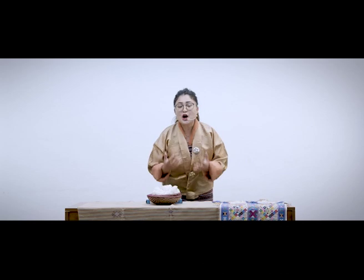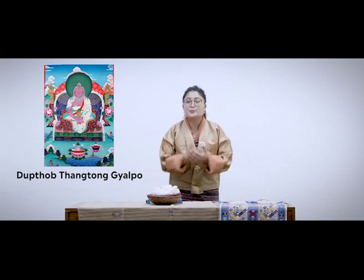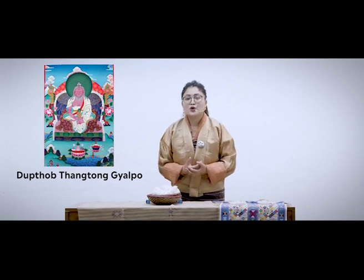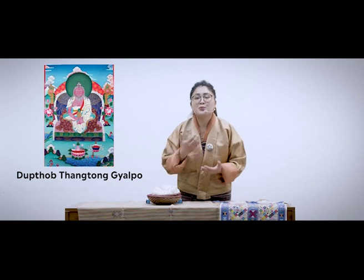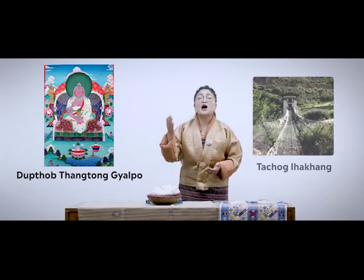Now, to talk about gazo, Duptup Tangta Gelpo. Have you heard about Duptup Tangta Gelpo? He is a well-skilled gazo. He is well known for his engineering skill in building iron bridges. One very prominent example that you can see is Tachol Hagang.